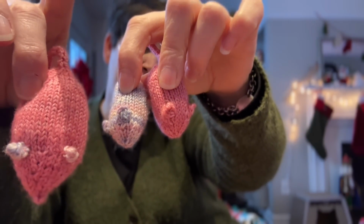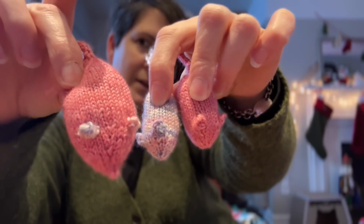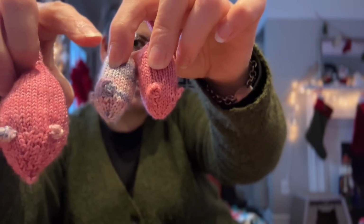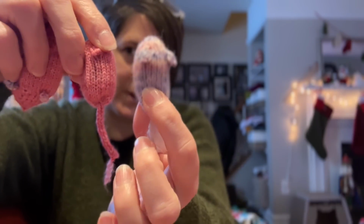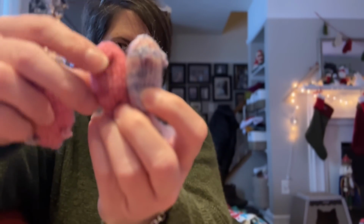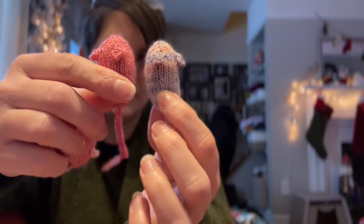It's quite a bit bigger, and this was with a pattern called Mousy Mouse on Ravelry. And then these two are from a pattern called Simple Cat Toy. This was the first one I made, and of course I kind of modified the pattern. He turned out smaller. I intended to make him smaller.